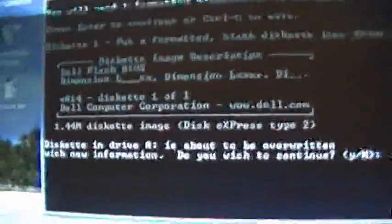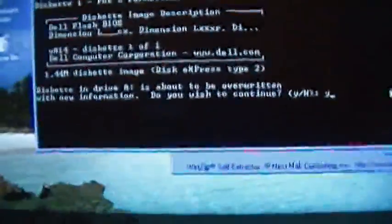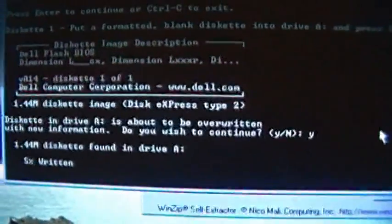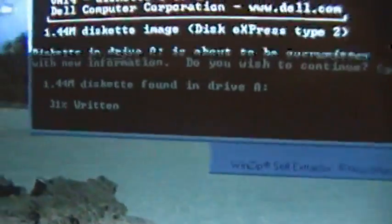Diskette image description, blah blah blah, is about to be overwritten with new information. Do you wish to continue? Yes, duh. Why do you think I'm running this program? Of course, this is from back in the day when erasing a floppy could erase something important. Anyways. Hey, cool! It found a disk in the drive!